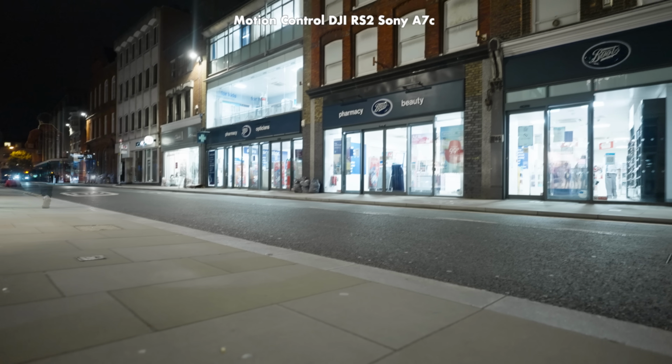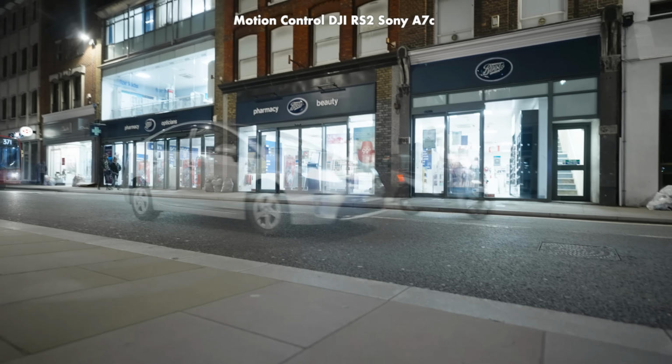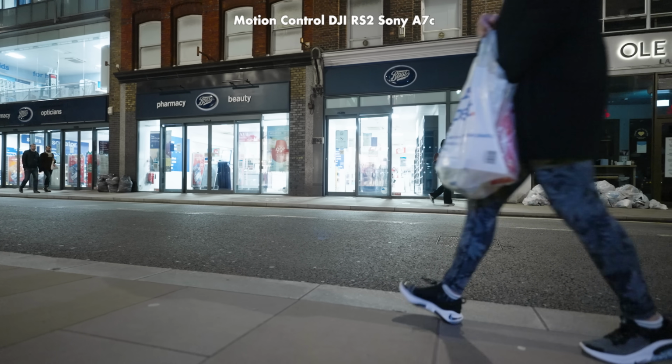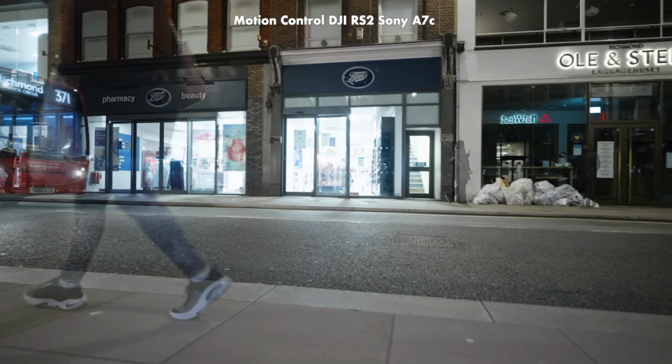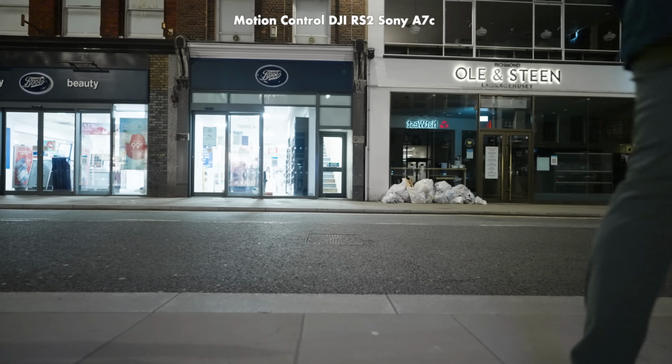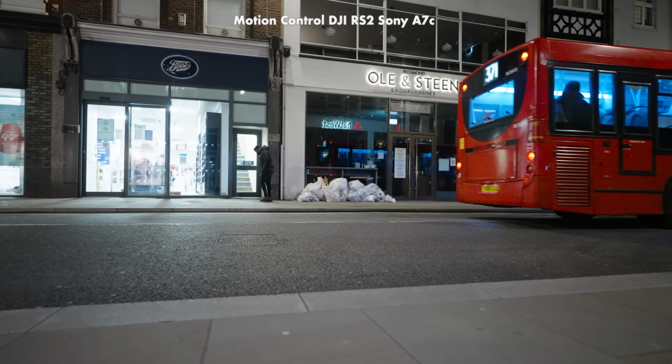The time I would most likely have a DJI gimbal on a tripod is for programmable moves, for motion control. But as of right now, there are none. This is something that will come later. That's what DJI said.